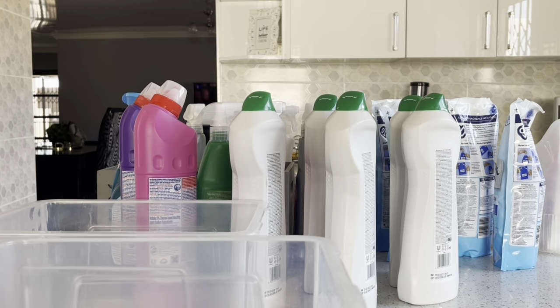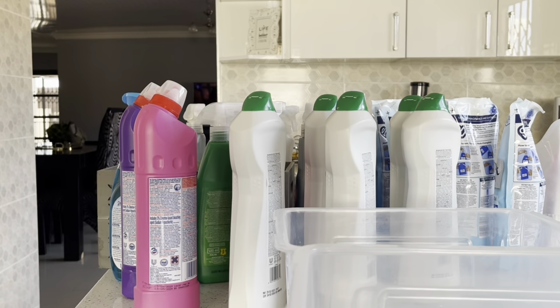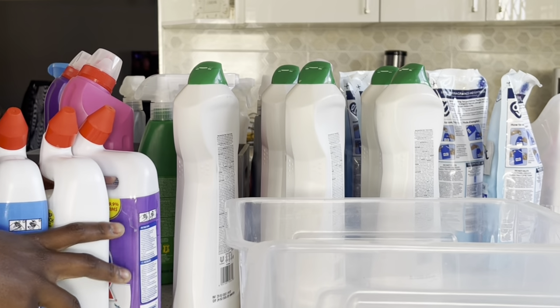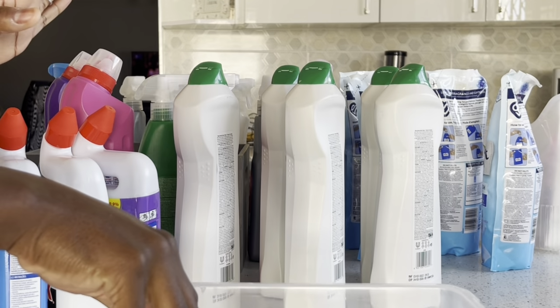Okay guys, these are the products that I'm going to organize. As I said, some of the products are already placed. These are all the extra ones.